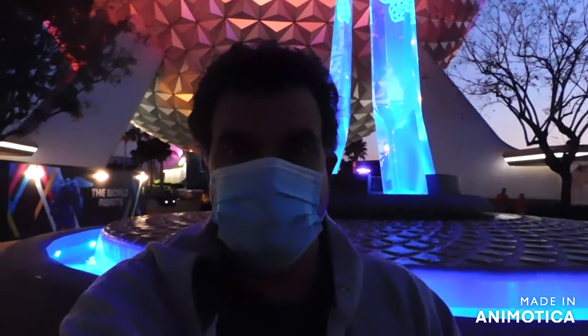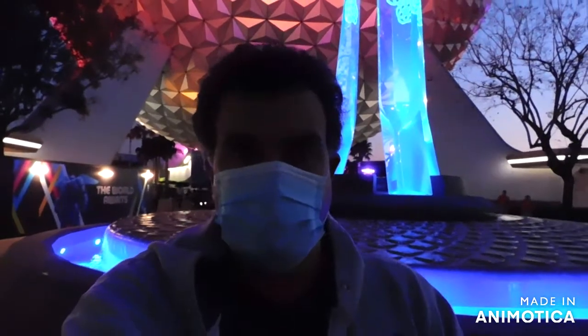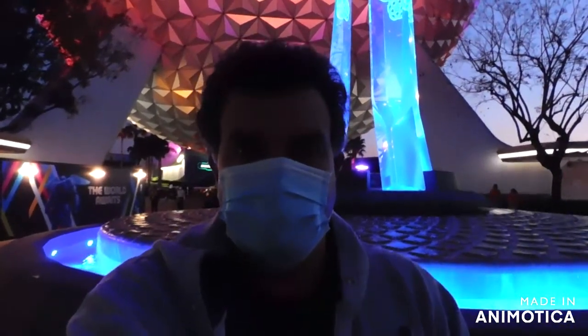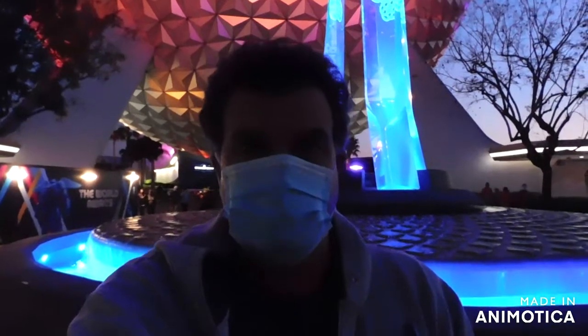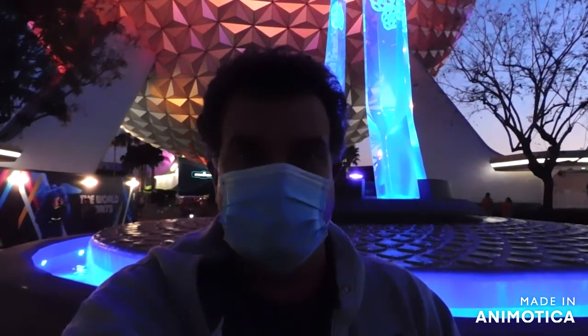I'm actually coming to you from the beautiful Epcot Center. I'm here for the Art Festival that runs from January 8th to February 22nd. And tonight, I want you to come and join me so I can show you some offerings they do offer here at Epcot for the festival, so that way you can have an idea when you do come down to Disney World around this time, so you can at least know what they have to offer.